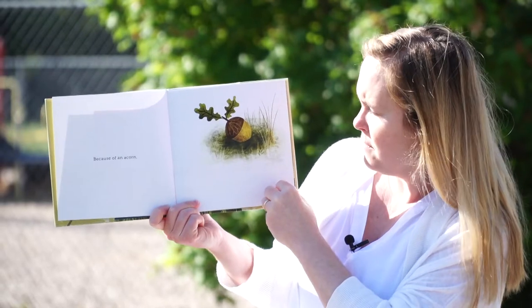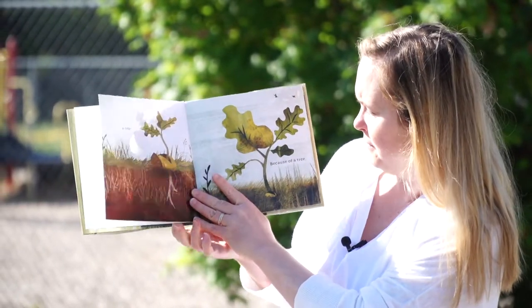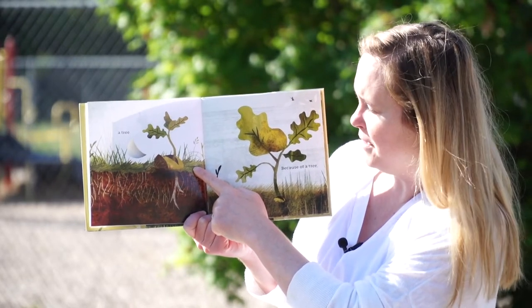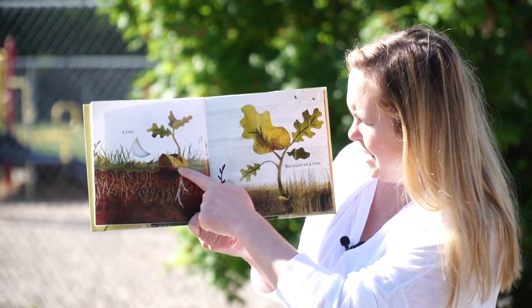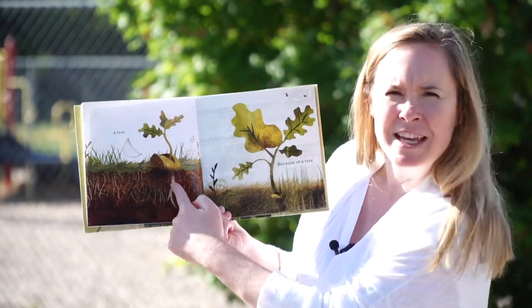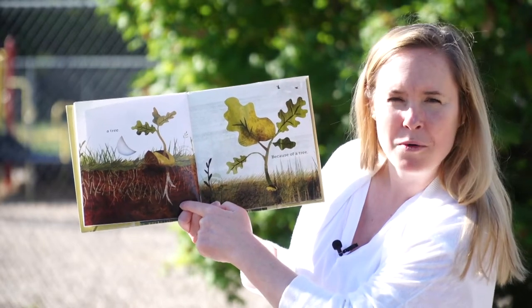Because of an acorn, a tree. What's happening to that acorn? Wow. I'm seeing there's a little shoot growing up. I'm also seeing, see how we can see under the grass and the dirt? I'm also seeing some little roots growing down.